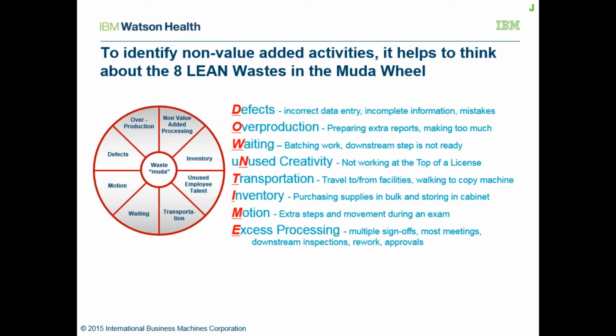Also, to help with understanding what's non-value add, we use the Muda Wheel. The Muda Wheel is a lean tool that will help you think through whether something is waste or not. And there are eight elements of that. And if any activity would fit with any of these elements, then it is non-value add. Starts with defects. We use the term downtime, by the way, to help remember.